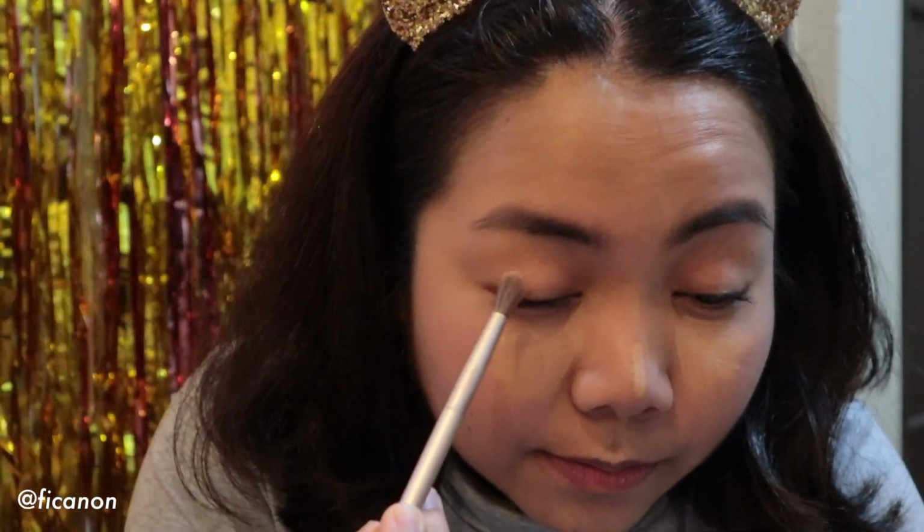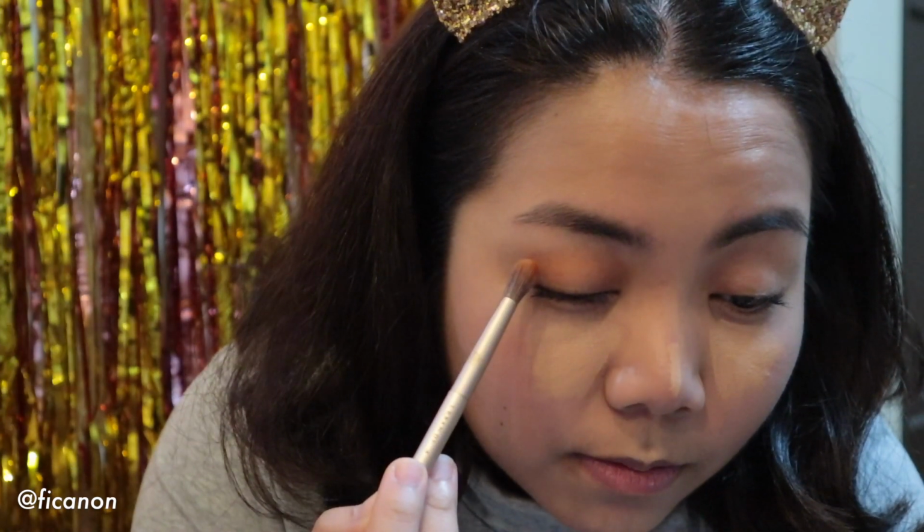So, to start off, gusto ko lang mag-base muna. So, I will zoom you closer to my eyes. Laki ng mukha ko. So, let's do this. So, I'm taking the lightest shade first as my base. And then, I am going in with Alert.